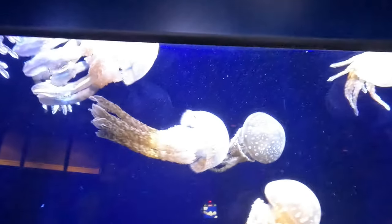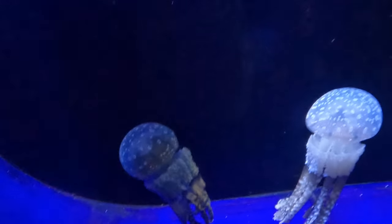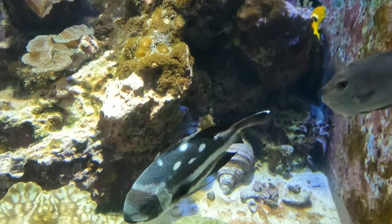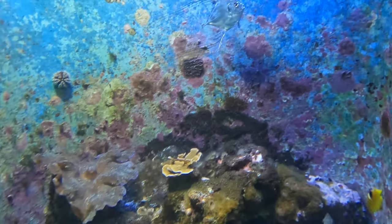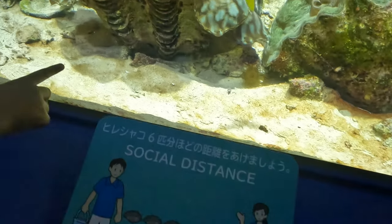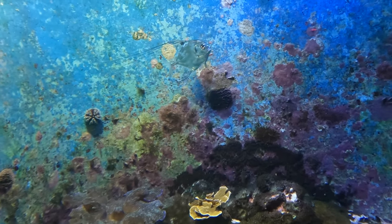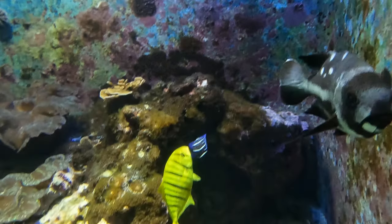And the stroller. Can you see those big ones? Can you see that? Oh, look at that one. What is those? I don't know. That's a spotted fish. Look. But it looks like a wrecking ball fish. Yeah.